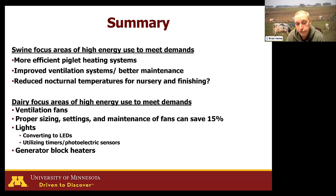And the dairy focus areas are ventilation. Ventilation is the number one consumer of electricity on farms, and trying to improve ventilation will be the number one way of reducing energy consumption. Obviously, if you properly size them, and have good settings and maintenance of fans, you can save 15% in energy consumption. Lights, converting them to LED, using timers or photoelectric sensors.